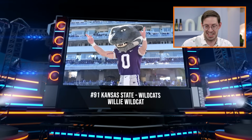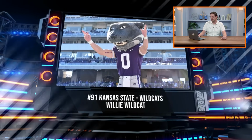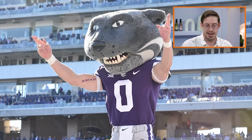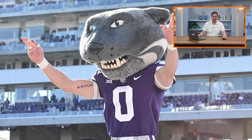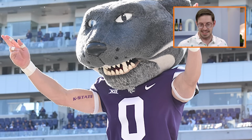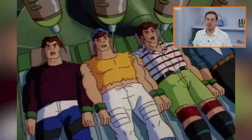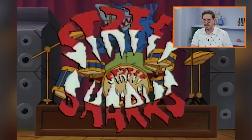Holy shit. This is sick. This is the funniest one I've seen so far. This is Willie Wildcat from the Kansas State Wildcats. The entire costume is just the head, and the head is pretty realistic. An actually buff man wearing a football uniform, and he's got a gigantic cat's head on his head. This makes me think of Street Sharks. They were shark people, and they somehow swam through the roads and just tore them up. But they were the good guys, I think.